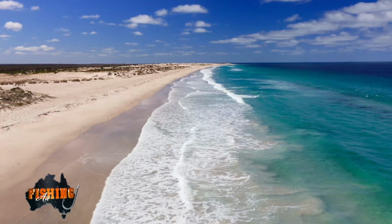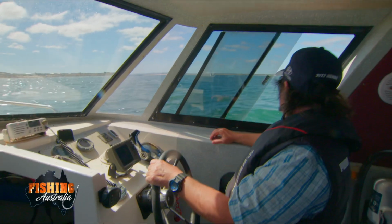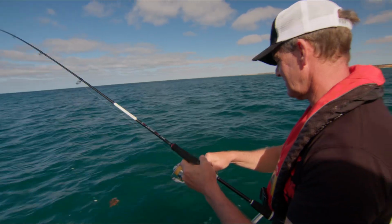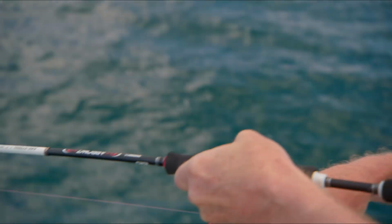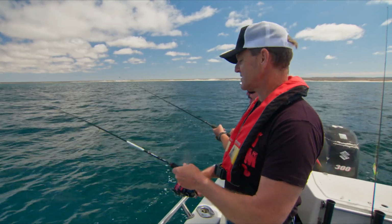I'm fishing off Arno Bay in South Australia's Eyre Peninsula with Fuzzle's Fishing Adventures. The whiting are the prize, but I've always wanted to catch a snook here. They're common, so I'm going to try to jig one up. Hit the bottom and a few jigs. You can see them there on the sounder now.